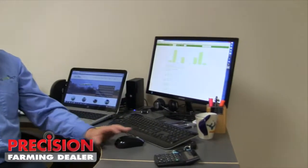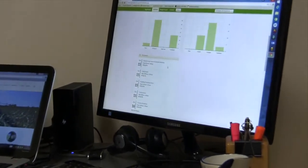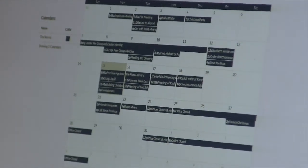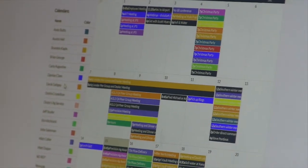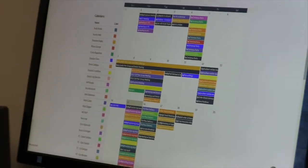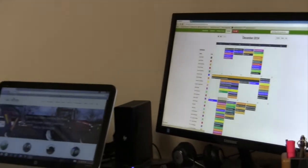At the bottom, we have our agenda. So it syncs with Google Calendar. So all our calendars are on it. So I can go up here to the calendar page and I can filter this out by everybody, and I can look at all my calendars. So here's everybody that we have, and then everybody's calendar. So it's just another nice way that you can go in and look at your data, or you can just go back to your own calendar.